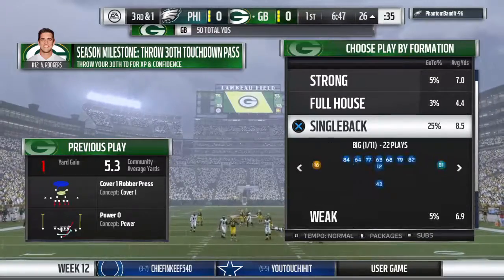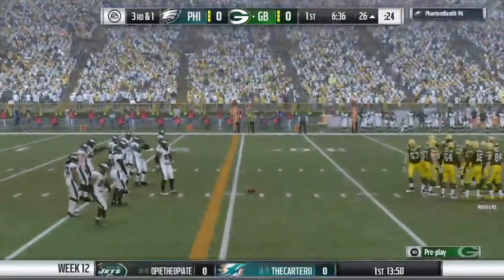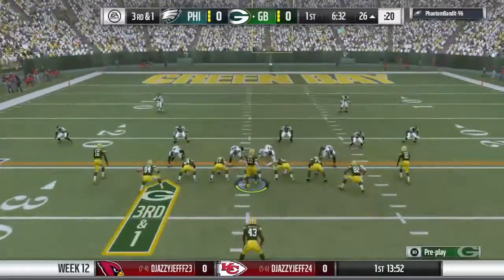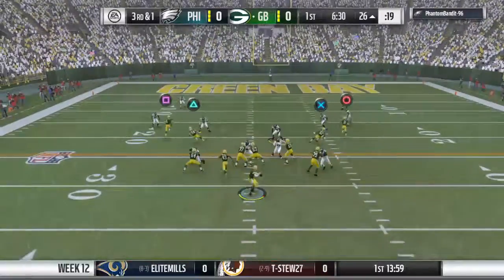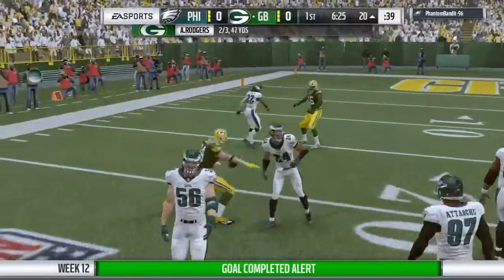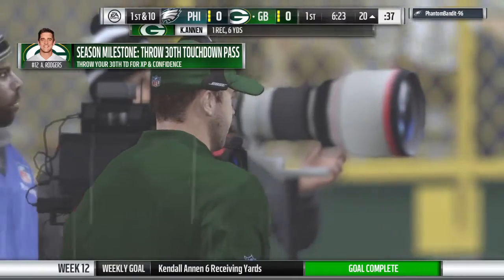It's now 3rd and 1. And we peek at the defense now for Philadelphia. Fletcher Cox is a first-round pick who has fulfilled his promise. One of the best defensive linemen in the NFL. Here's Rodgers to throw. And he will find his man on the outside. Give him 6 yards, and they do convert on 3rd.